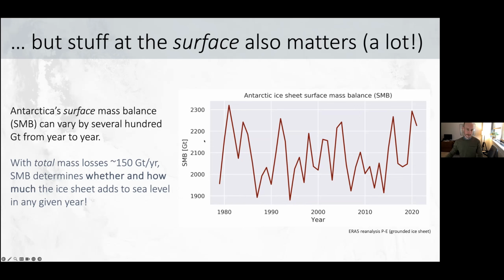And so this is a plot showing the surface mass balance up until 2021, as estimated from the ERA5 reanalysis as precipitation minus evaporation. The average surface mass balance here is maybe around 2,100 gigatons per year, and the ice discharge is somewhere in the ballpark of 2,200 gigatons per year. And so the variability in surface mass balance really plays a major role in how much, and indeed whether, the Antarctic ice sheet contributes to sea level or subtracts from sea level in any given year.